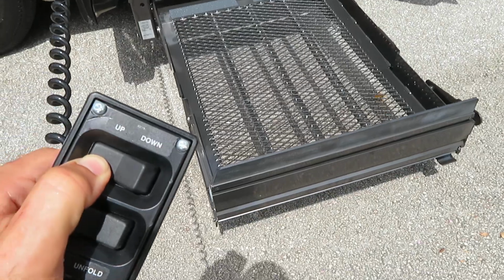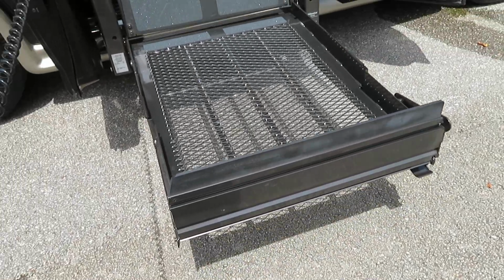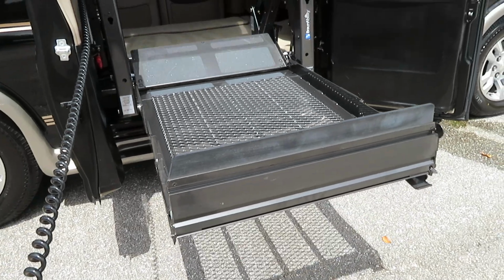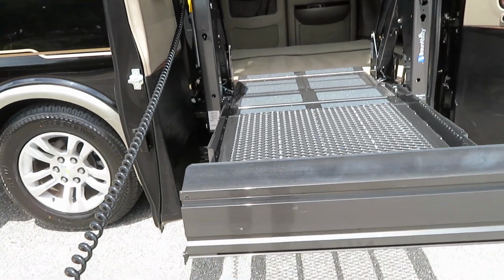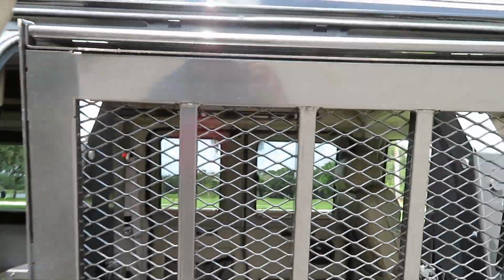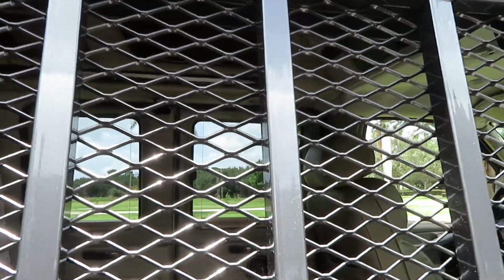This is a wired pendant lift. You won't find another one this clean anywhere in the world. No way. I think it's brand new.